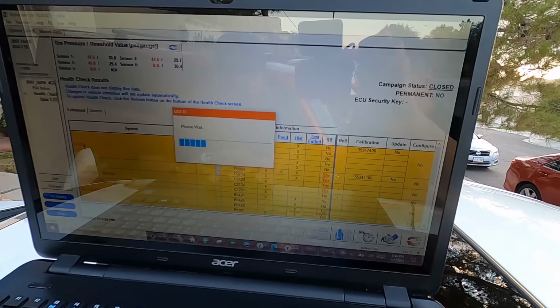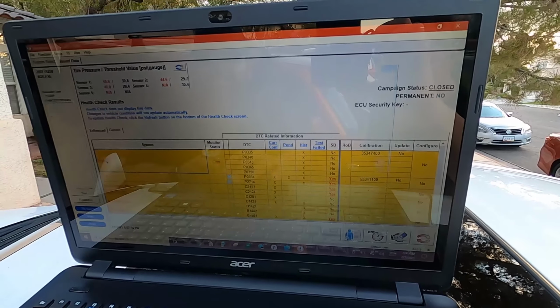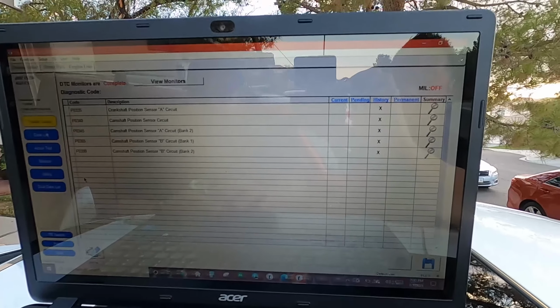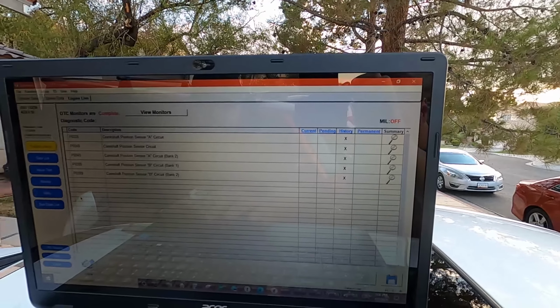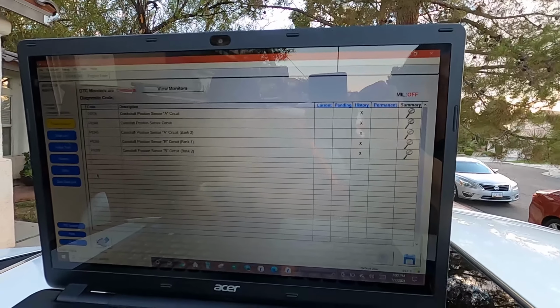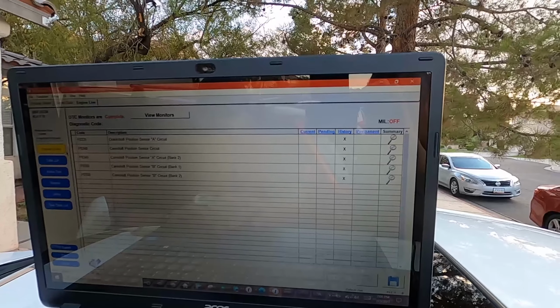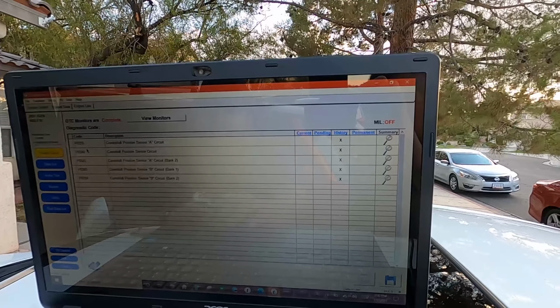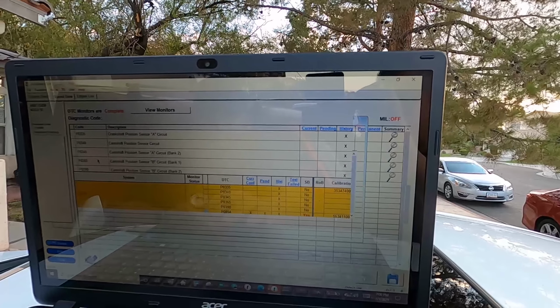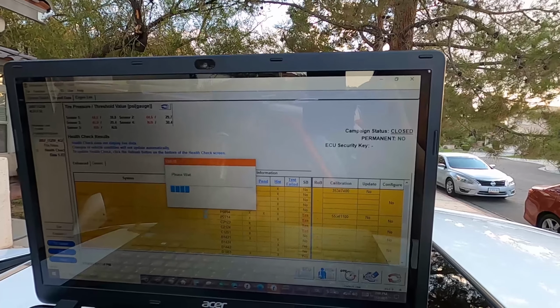Alright. That's a good amount of codes. Yeah, it's a couple. Buying a car blind on the internet. Camshaft position sensor. Let's hope it's not rat damage. What does that mean? Hope no rat got in there and chewed the wires. Okay. Fair enough.